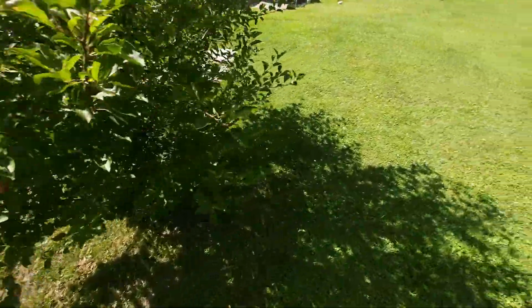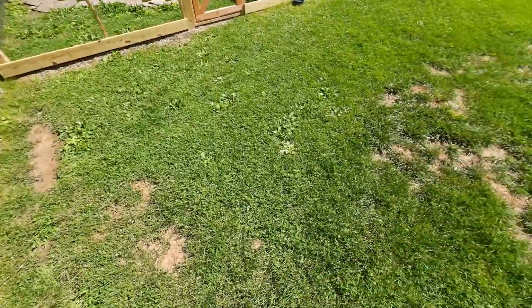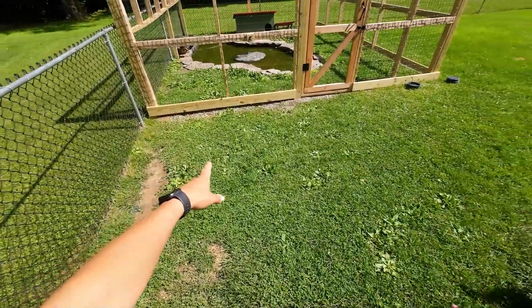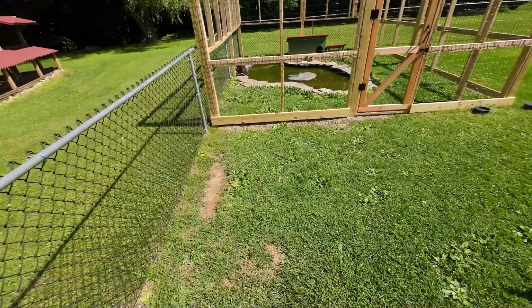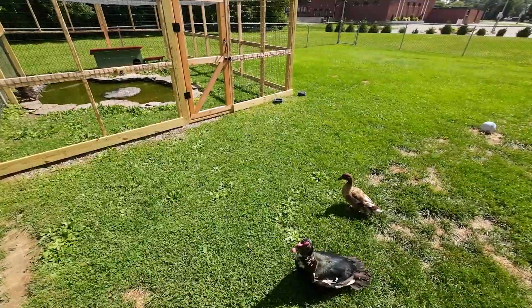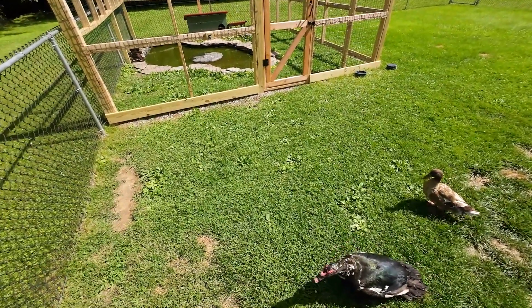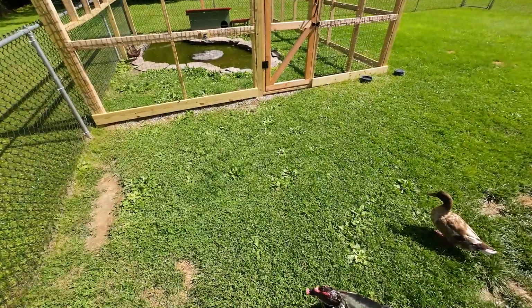So yeah, this is the duck enclosure. What you didn't see in the other video for this is that I added the decking boards around the bottom. It helps protect the fence because, you know, it is fence, but that weed eater, if you don't watch, it'll really mess them up. But it worked out good.